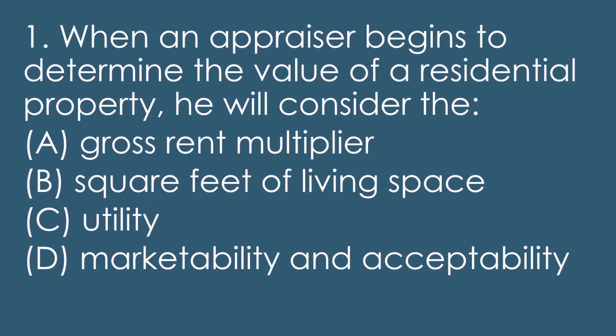Well, we know that he's probably going to be looking at square feet of living space and utility, because remember, utility is one of the elements of value. And if it was an income property, he might also be looking at the gross rent multiplier. But the first thing he will be looking at is marketability and acceptability. Will people like it and will they buy it?